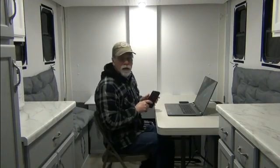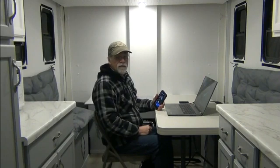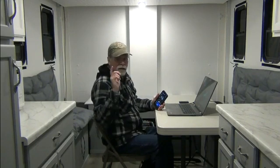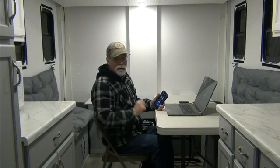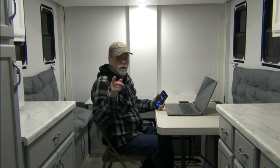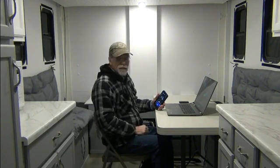This is our 1 hour update. So I've had the EcoFlow Wave 2 on for an hour, and currently the outside temperature, according to the weather station, is 49 degrees, and we're 54 up against the front of the trailer.